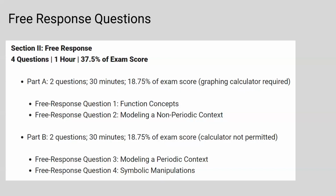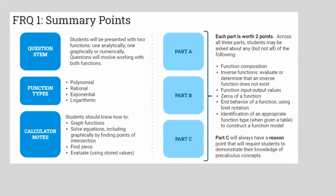So we're going to take a little closer look at the free response questions. And note when the calculator is required for the first two questions. Okay, so this is just a summary, and this is some information that was shared with us as consultants that we have in turn shared with our participants in our AP Summer Institutes. In the question stem, this is the information that the students have to work with to answer the three questions that they will have that are labeled Part A, Part B, Part C.